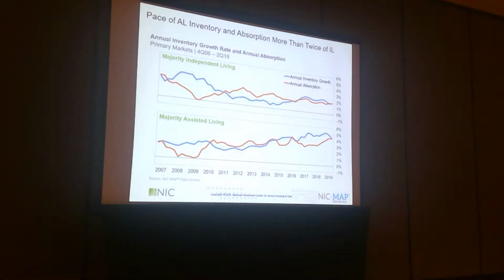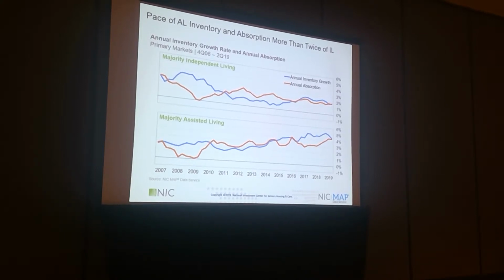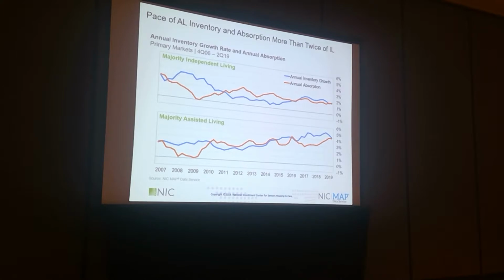Now, the reasons for the differences in occupancy performance can be traced to the distinct patterns that you see between inventory growth and absorption for both independent living and assisted living. The blue lines are signifying annual inventory growth year over year, and the orange lines are annual absorption.